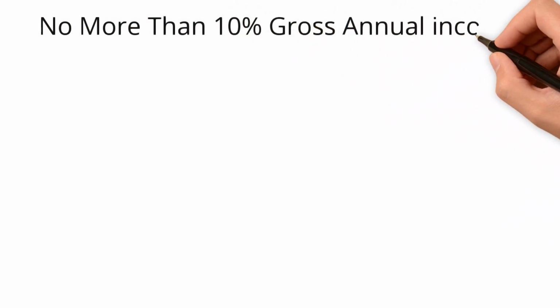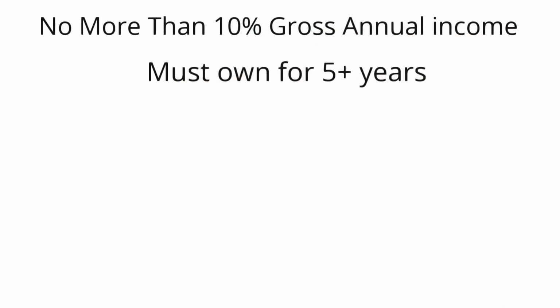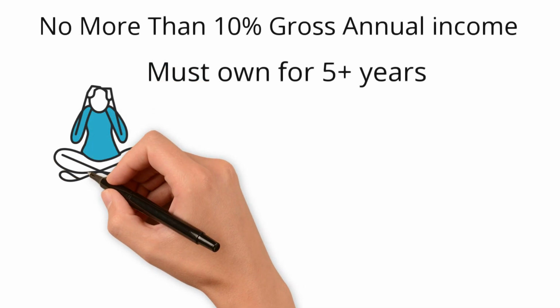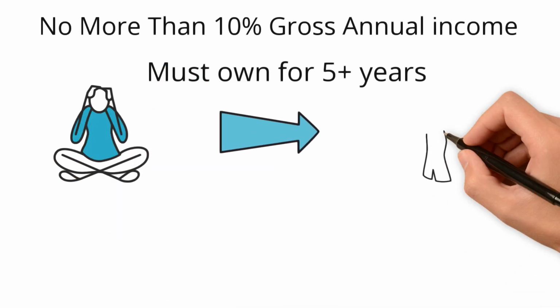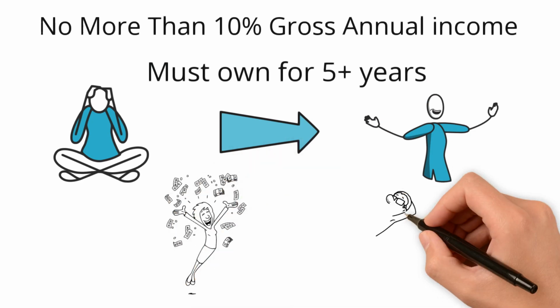It states you shouldn't spend more than 10% of your annual gross income on a vehicle. It can be new or old, but it's probably going to be old. In this case, you'd need to have a $400,000 a year income, and you must own it for at least 5 years, but ideally more.